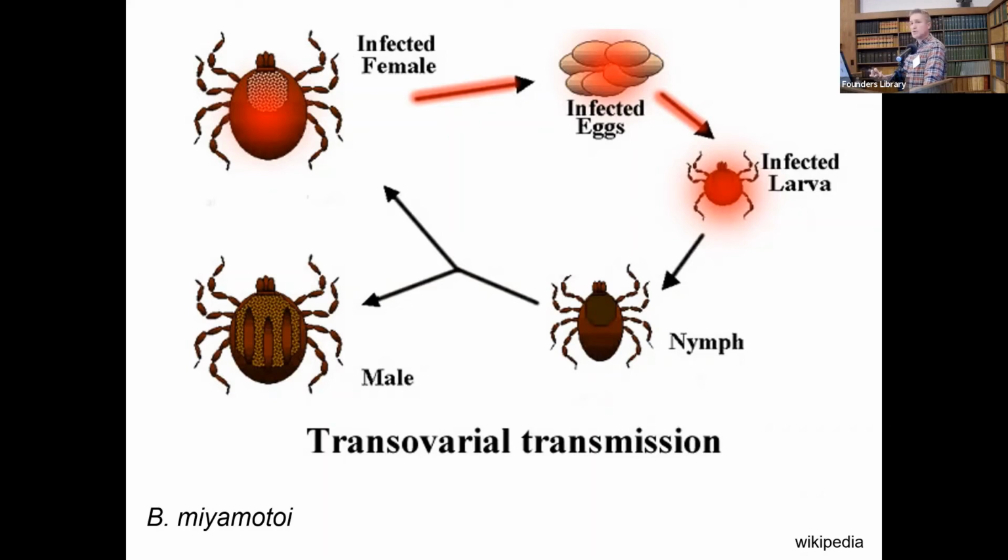Whereas Borrelia miyamotoi, you can have this transovarial infection where the female will lay eggs, and those eggs, 2,000 to 3,000 or however many there are, those are all potentially going to be infected larvae that are going to then carry through the life cycle. So this is potentially something that we could see a surge of cases over the next several years. So is anybody sworn off hiking at any point?